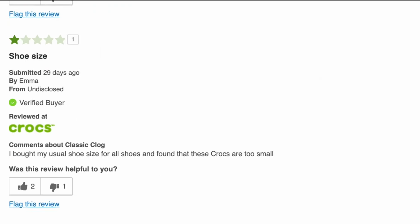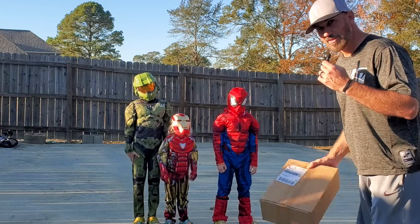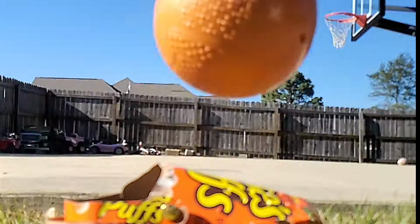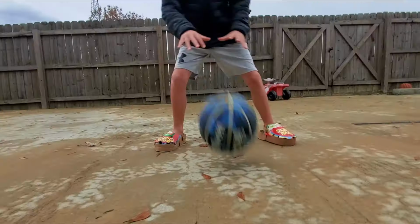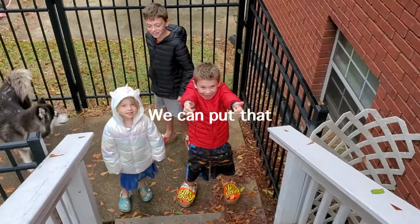Our solution? We have discovered one unique version, never before produced, which could eliminate these one-star complaints. Crocs made out of cardboard. We're going to design, build, and then test them to rate their potential to eliminate complaints from these disappointed Crocs consumers. We can put that to rest, right?